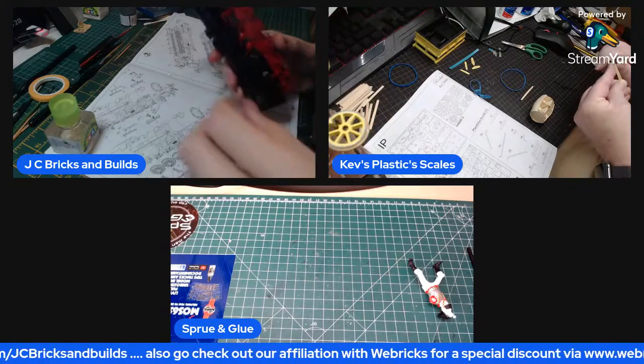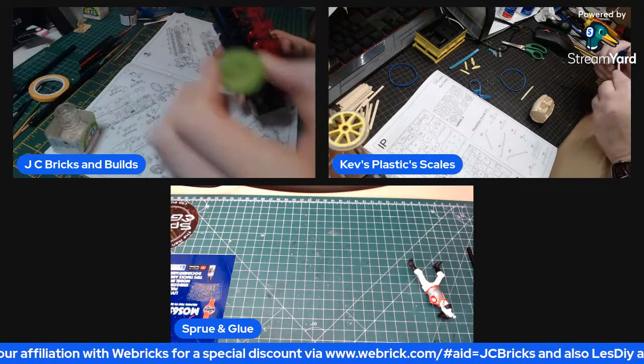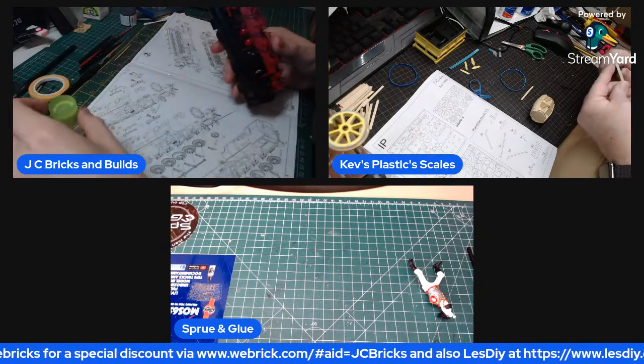Be interested, I think. Burnt umber, you reckon? Do you not think the burnt umber's a bit too red?